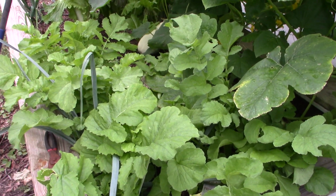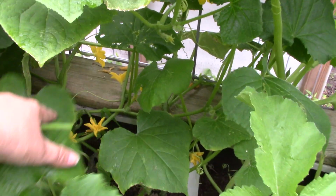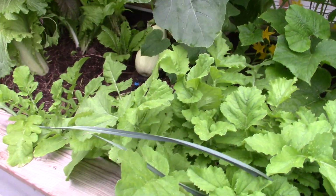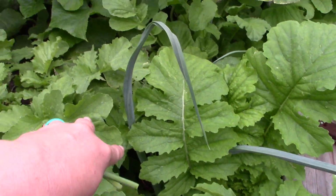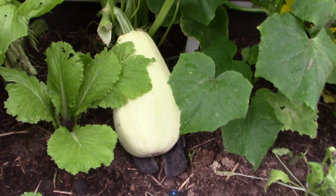Here's this side view. I don't know where I stopped because of the rain. But you can see just tons and tons of yellow cucumber flowers growing through there. Got a bunch of daikon radish going through here. A bunch of radishes that may or may not be doing anything. I've pulled up a couple that are okay. And here's a better view of that squash.